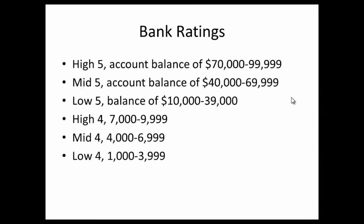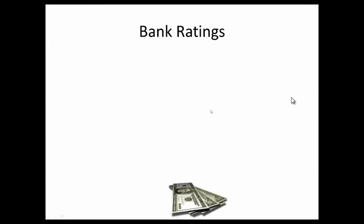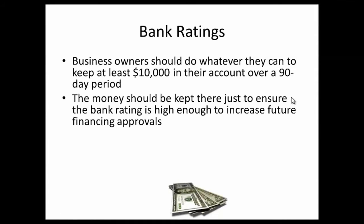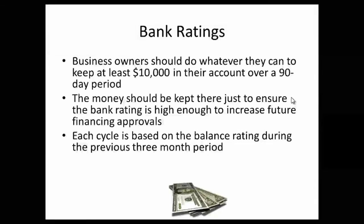So that means to get bank loans, to get bank financing, you really want to have a high bank rating of 5 or higher. And to do so, you really need to focus on maintaining as high a balance as possible, preferably over $10,000. Now, business owners need to do whatever they can do to put $10,000 in the account over 90 days. Okay, and the money should be kept there just to ensure the bank rating is high enough to increase future financing approvals.